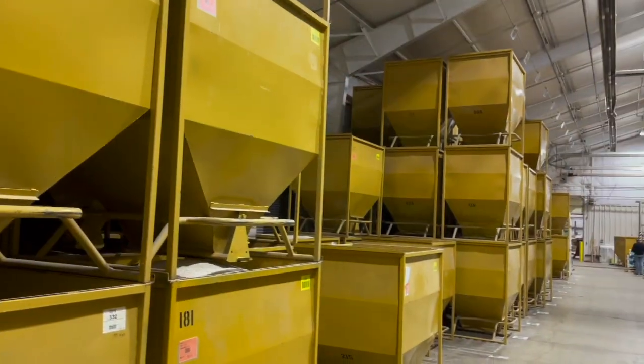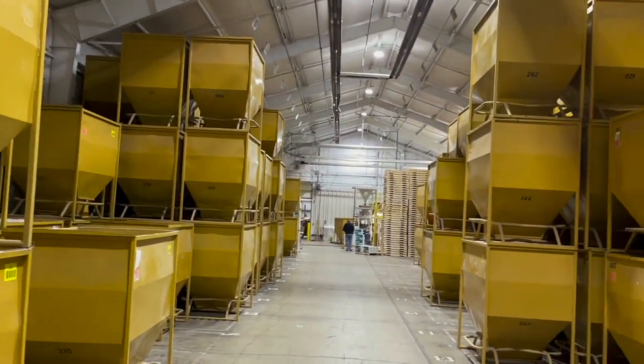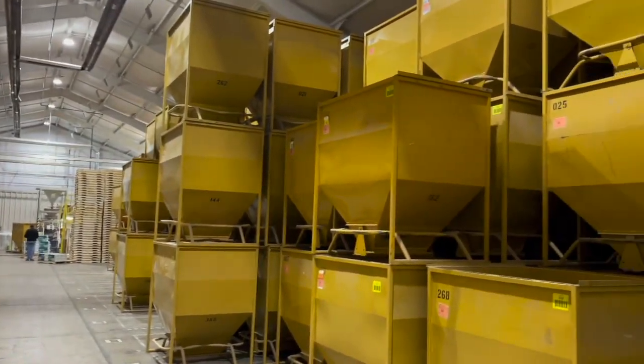We always know what we got by shooting the barcode and being able to understand where it's at and at what stage the seed is in.